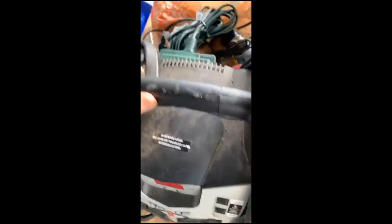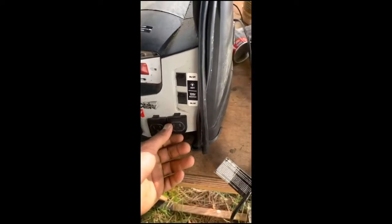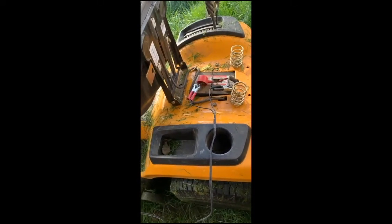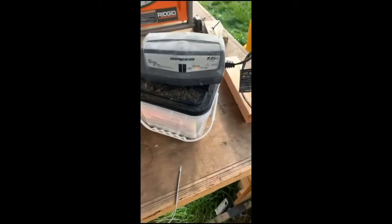But it just goes to show you guys, if you're not checking on your equipment and doing daily maintenance, you can run out of battery or a piece of equipment stops working. So it's a good reminder for me to make sure that I keep things in working order.